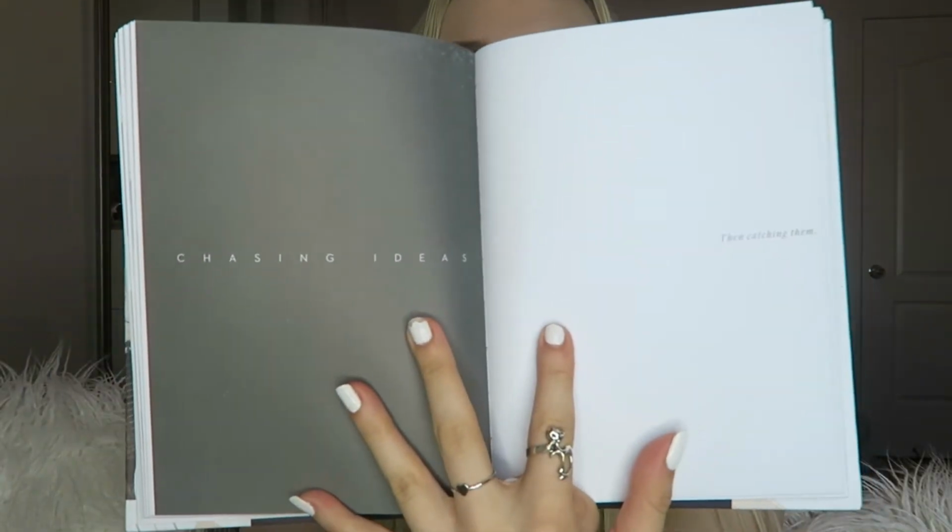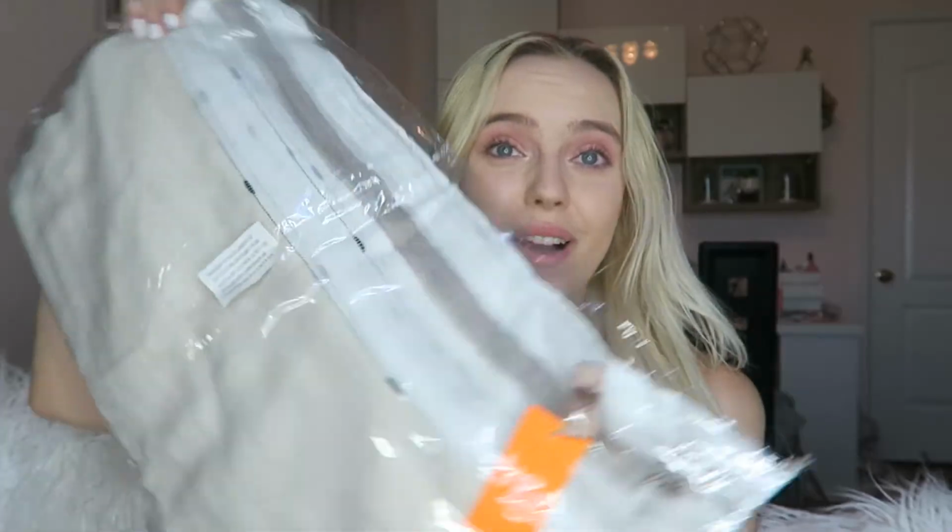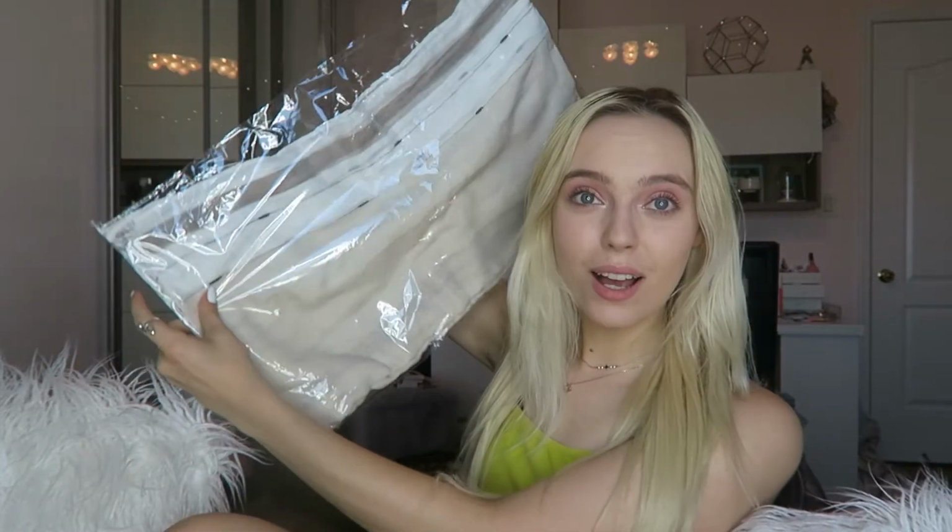But it also does give you papers like, here it says chasing ideas and catching them all. It's just like an aesthetic journal. Oh, look at the back page. I love that. This is just aesthetic. This wasn't even in the premium box. Wow.